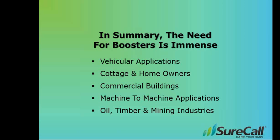Another application is machine-to-machine. These are things like ATM machines, POS systems, any kind of cellular remote credit card processing, digital billboards. A lot of things are using cellular transmission now to get data in and out. But again, you're in the same dilemma as your cell phone. You've got this piece of equipment in a building, and it's a concrete building, and there's no cell service getting in. So we're able to hook up a booster to the wireless modem, take that signal, increase the strength of it, and get it outside the building so it can communicate back and forth to the carriers.